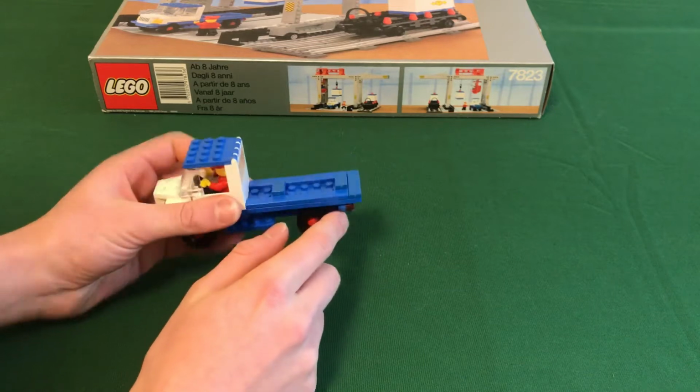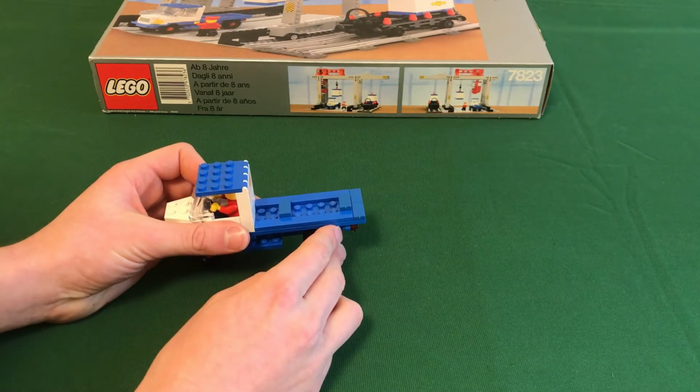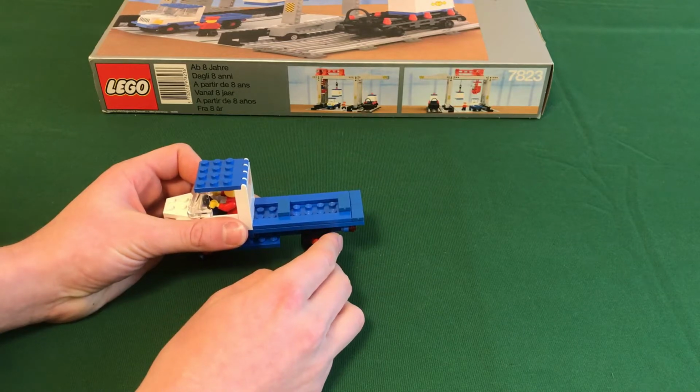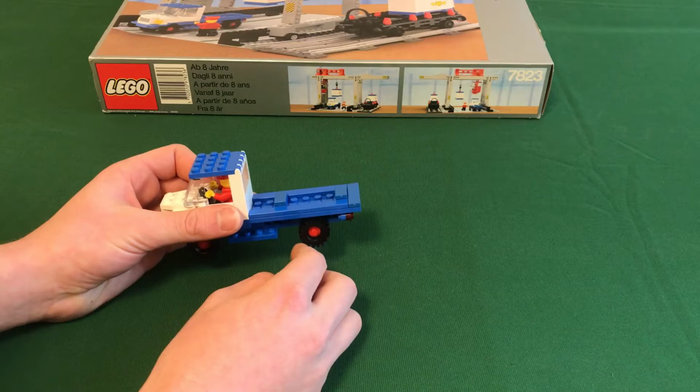Because the set was believed to have been produced during the switch from clips with thin rings to clips with thick rings, early production runs of the set will most likely have clips with thin rings, and later runs will have them with thick rings. My copy has clips with thick rings.